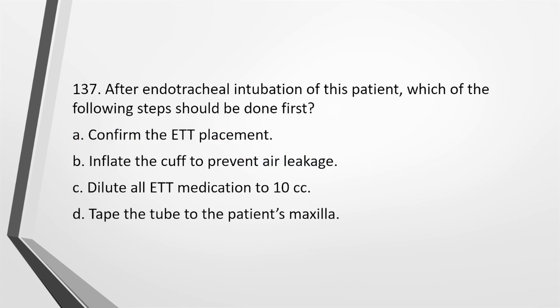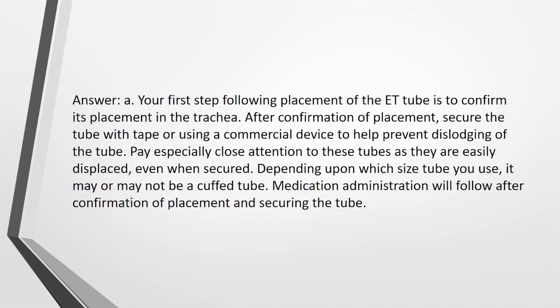137. After endotracheal intubation of this patient, which of the following steps should be done first? A. Confirm the ETT placement. B. Inflate the cuff to prevent air leakage. C. Dilute all ETT medication to 10 cubic centimeters. D. Tape the tube to the patient's maxilla. Answer.